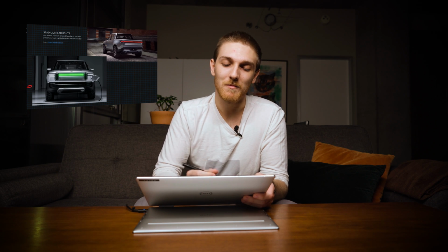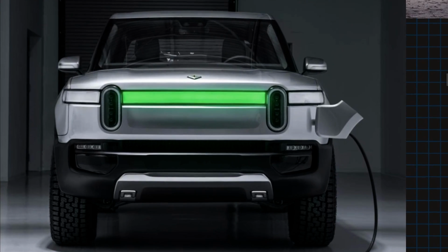And I guess this is going to be an RGB light bar, or at least green on the front and red on the back, because this is going to be your charge indicator. So this would be showing it pretty much fully charged, but if I just make some of this white again, the idea is it'll fill in like a giant battery indicator.